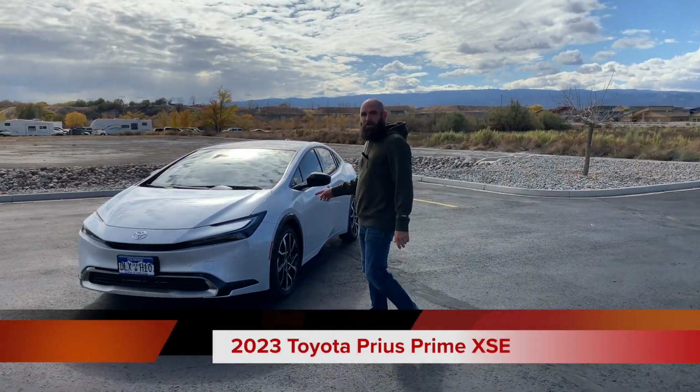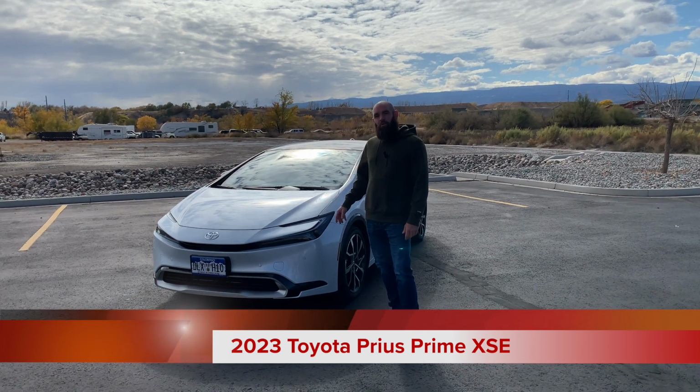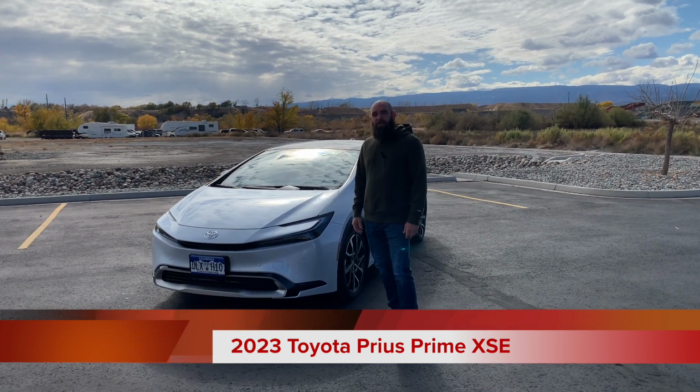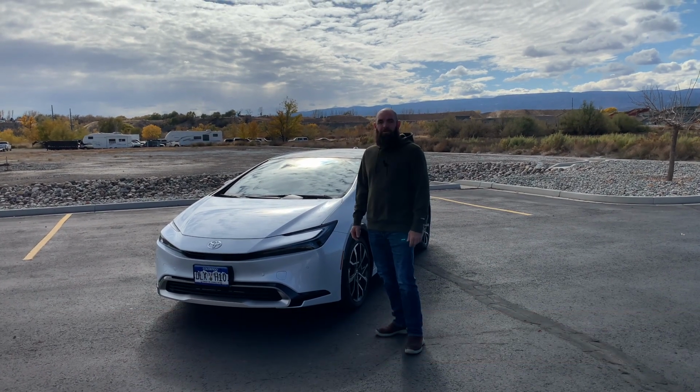new 2023 Prius Prime. This model here is an XSE. We're going to be going over all the details about it. Even though there's a million videos of it, we're going to tell you what we think of this one. So let's dive right in.